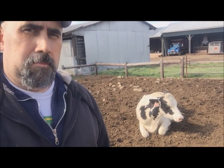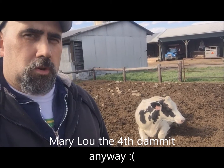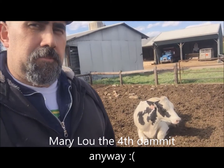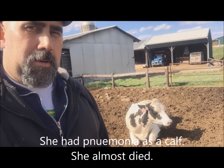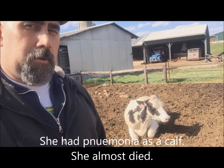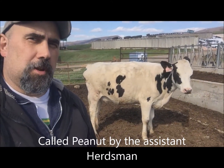Now laying down behind me here is Mary Lou III. She's also a three-quarter Holstein, looks similar to her sister, 8925. She's a nice young cow, pretty friendly. She's a little bit stunted, a little bit small. She had some health troubles as a calf. She was treated for quite a long time and recovered. She's due in a month to have a calf. Mary Lou III is also known as Peanut.